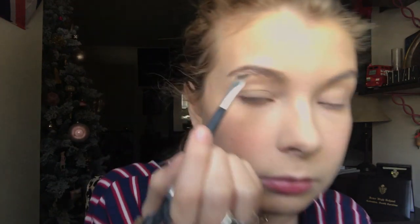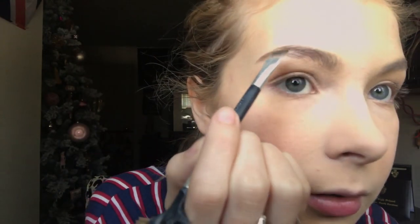So next is brows. I'm going in with this little spoolie brush from NYX that once had a product on the end of it, but I don't use that anymore. I'm using a shade in here, you can probably see. It's that one right there. That's the shade I use for my eyebrows. I literally use an eyeshadow. It's not a big deal or anything. I don't know if you'll be able to see me do this, but wait, maybe you will. My mirror is right here. That's why I'm looking over here.